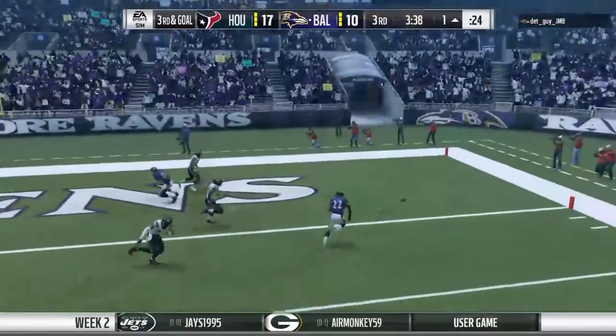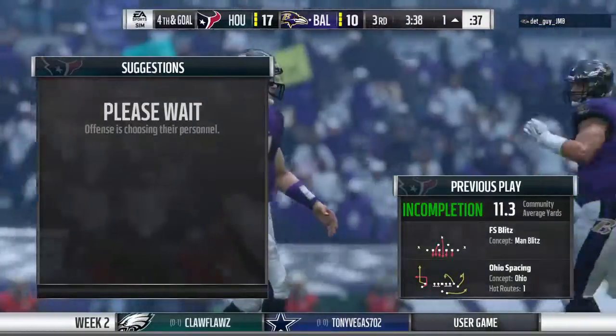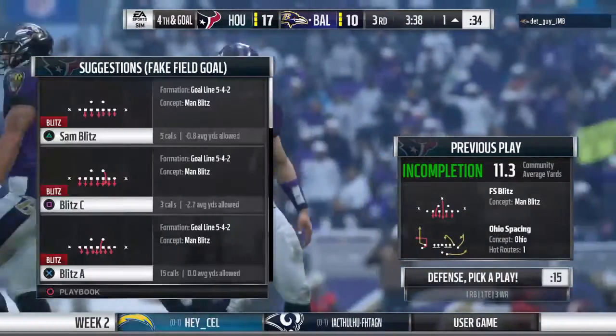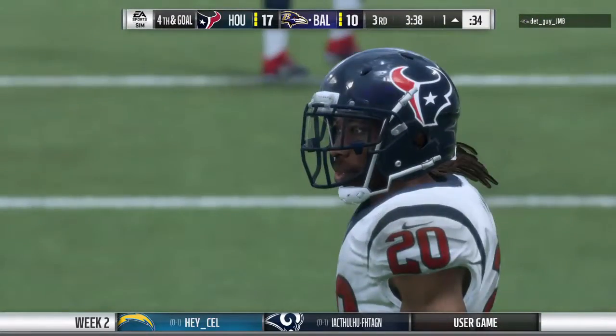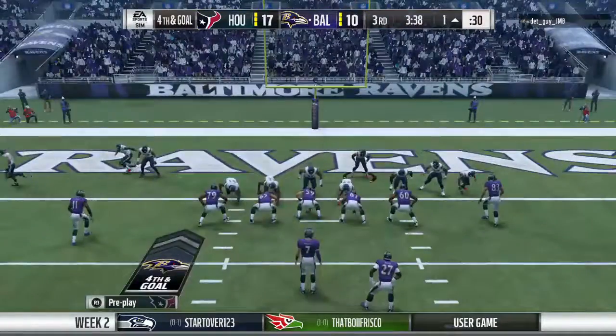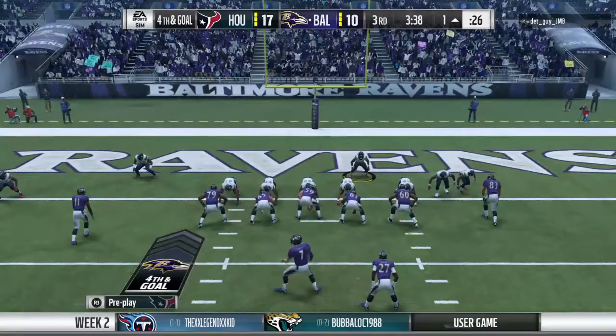Back to throw here. And that is incomplete. Let's give this defense some credit now. They let the guys get downfield, but when push came to shove, they stood their ground, and now they'll likely force a field goal attempt. The offense is staying out there. Here we go on 4th and goal from the 1. Let's go. Watch it now, Barney.